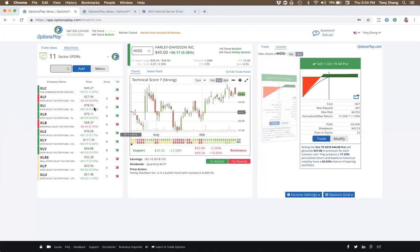Just anything that expires 7 weeks or shorter is what we consider a weekly option, because there's no actual difference between a weekly option and a monthly option from a trading perspective. It's just the expiration dates are different. They're just giving us more flexibility. So yes, you can trade the monthly options as long as they're less than 7 weeks out.